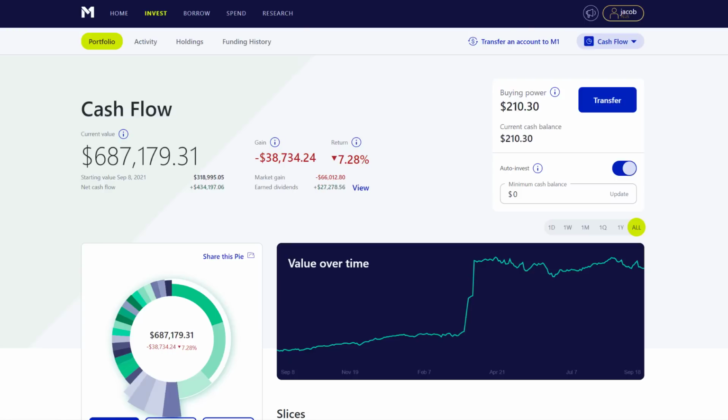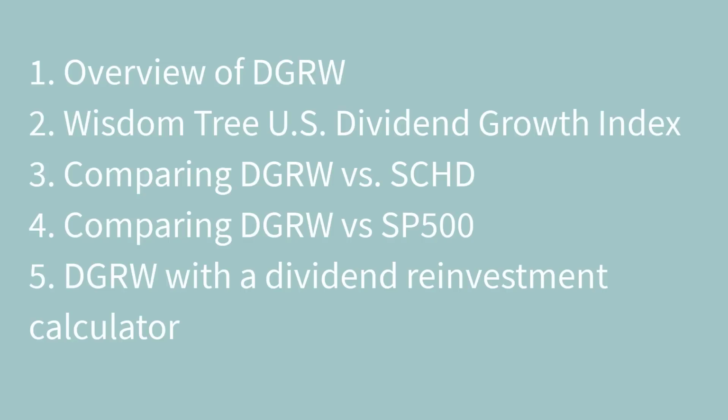And the ETF that we're going to talk about in today's video is DGRW from WisdomTree. So in today's video, we're going to cover a couple of topics. First, we're going to do an overview or a deep dive into DGRW. Second, we're going to do a deep dive into the methodology behind the index, which is the WisdomTree US Quality Dividend Growth Index. Then we're going to compare DGRW versus SCHD. We're going to look at the price action and the total returns, and talk a little bit about the comparisons there. We're also going to compare DGRW versus the returns of the S&P 500, as well as the total returns.